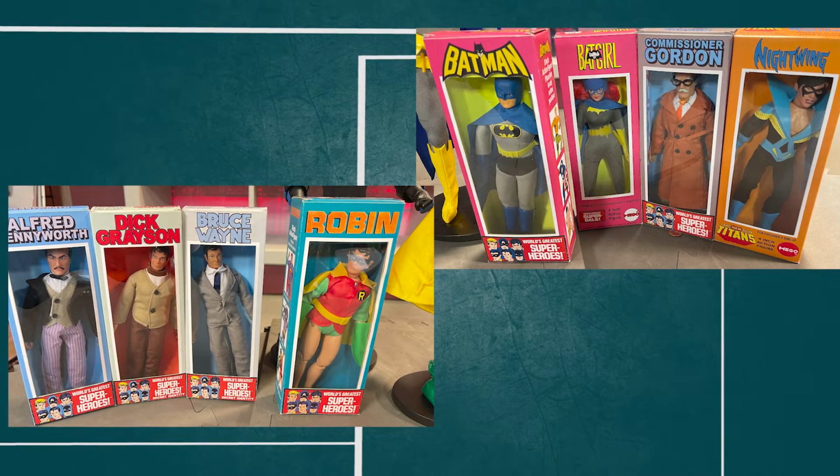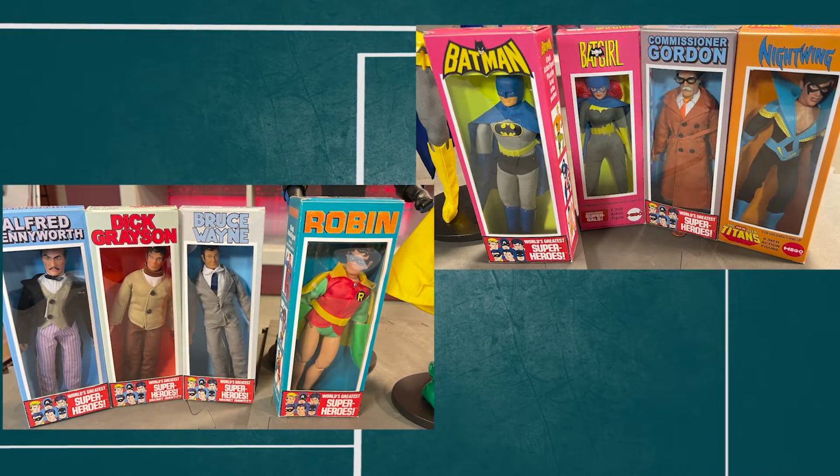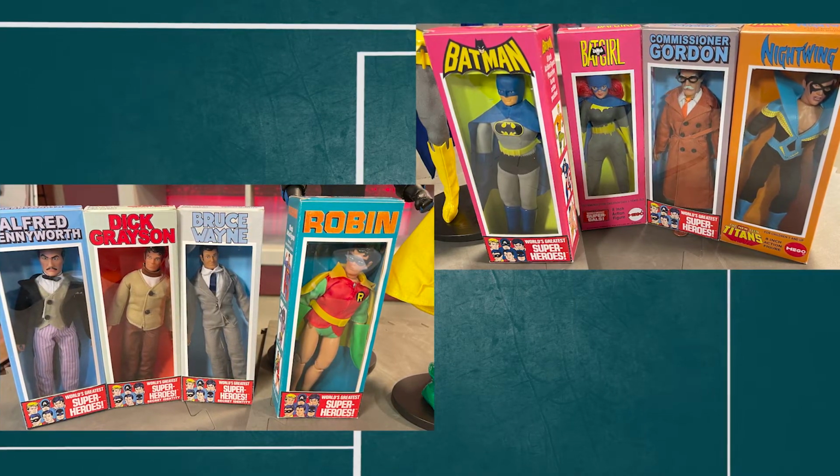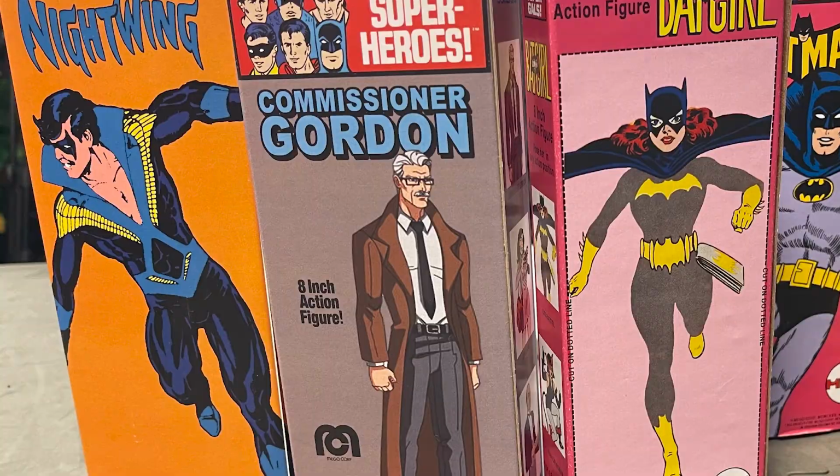So pretty much we have Batman, and we have the Bruce Wayne figure. We have Robin, and we have the Dick Grayson figure. And then we don't have Barbara Gordon, but we do have Batgirl. And we have her father, Commissioner Gordon.